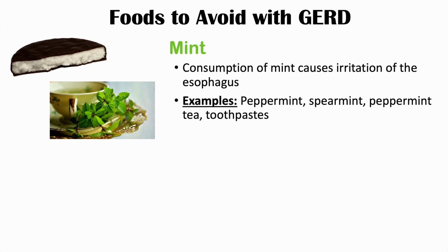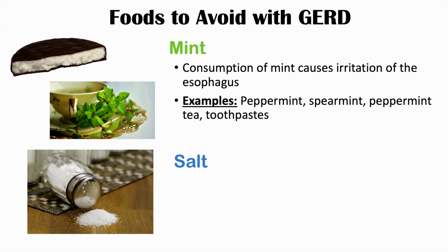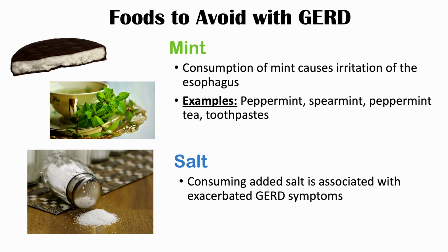Another thing we can see worsening GERD symptoms includes high consumption of salt, especially when you're adding salt to food. When you add salt to food, this is associated with exacerbated GERD symptoms, although this could be more correlated with other types of foods like fried foods and high-fat foods. It might not be the salt itself, but it could just be the association of consuming high salt, because that is also associated with fried foods and other types of foods. So again, consuming mint causes irritation of the esophagus, and salt, especially eating added salt, is associated with worsened GERD symptoms, although this could be correlated with consumption of other types of foods.